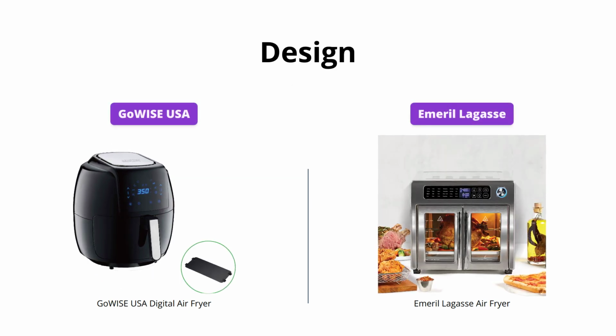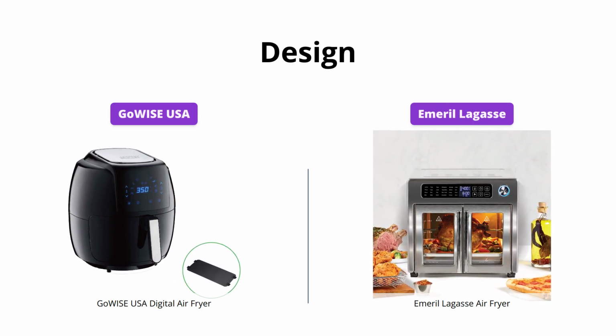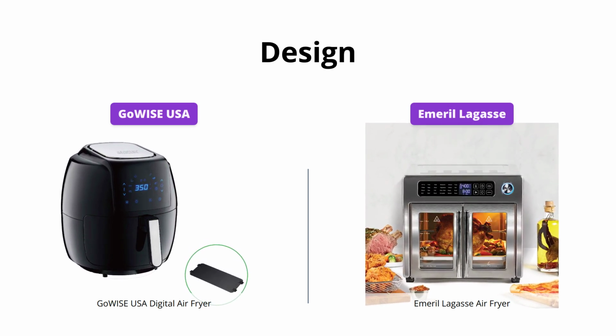Both air fryers have a modern touchscreen design, but the GoWISE has a more sleek and compact design, while the Emeril Lagasse is bulkier and takes up more counter space. Winner, GoWISE USA.